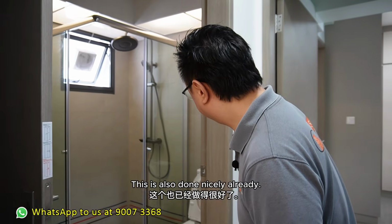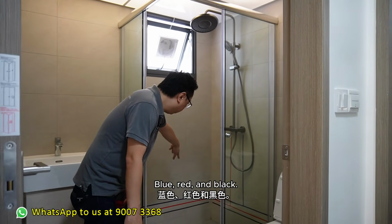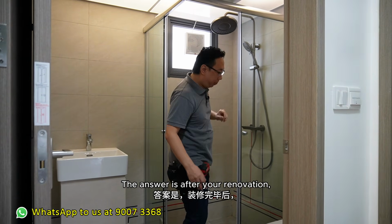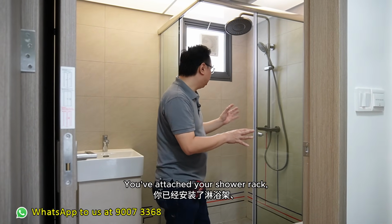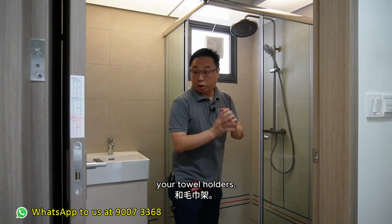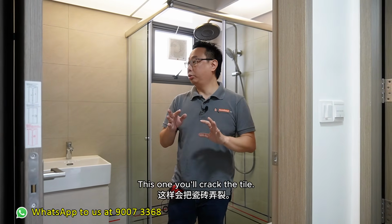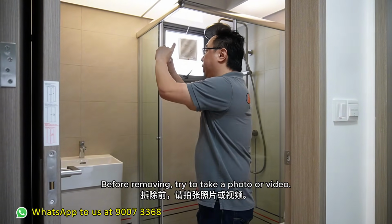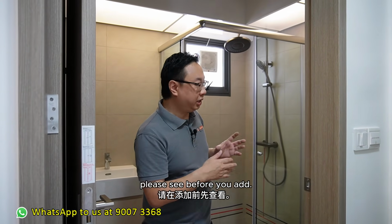This one also done nicely already. Okay, if you're wondering when can you remove all this so-called sticky tape on the wall, blue, red, and black, when can you remove them? The answer is, after your renovation, you have drilled everything into the wall already. That means you're not going to add any more drilling items. You have attach your shower rack, attach your shampoo holder, your toilet paper holder, your towel holders. And if you have drilled all this in already, which we will do for you, don't drill yourself, don't DIY, this one you'll crack the towel. After we drill in for you already, then it's time to remove already. Before remove, try to take photo or video and keep it in your so-called records. Because next time, if you do want to add something, please see before you add.